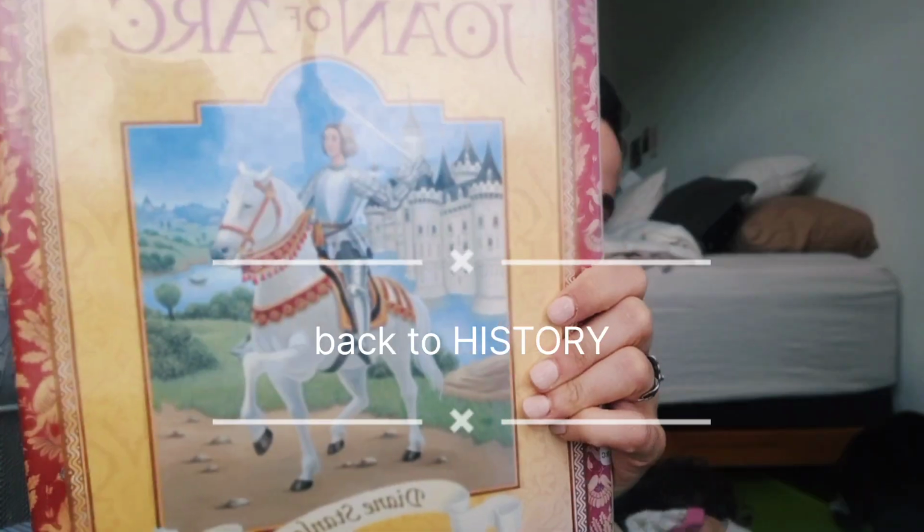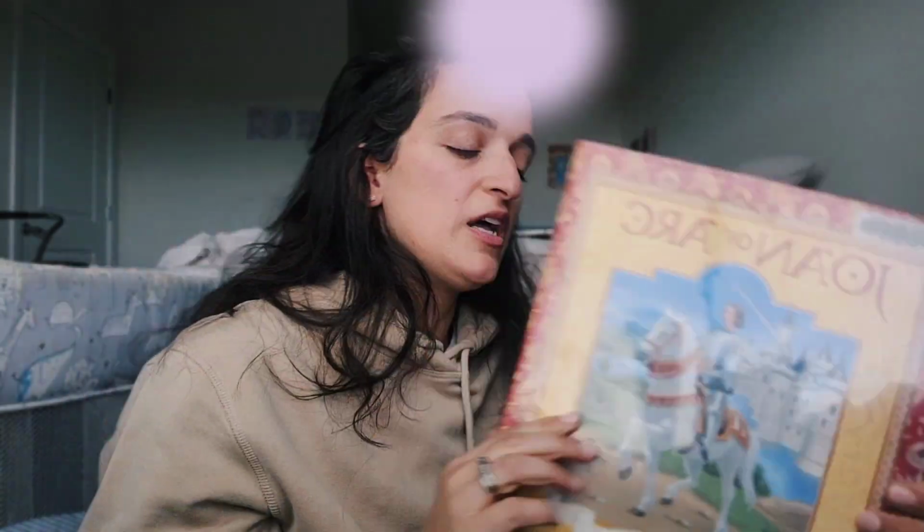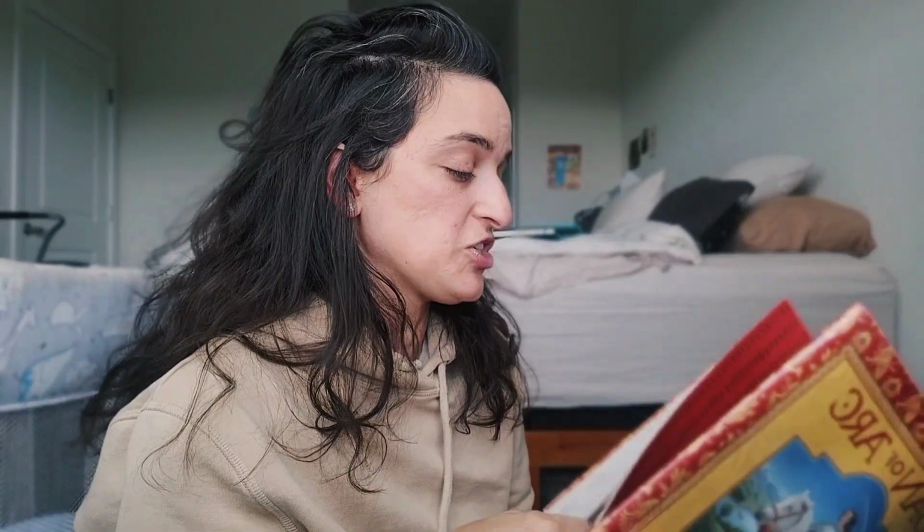Now in history, we also did Joan of Arc. I am still working on this book. I actually am enjoying it. My children are really enjoying it. I'm just a little nervous because I know at the end, it's a really sad story, but it's true. It's happened. It's history.